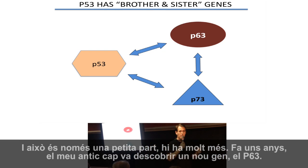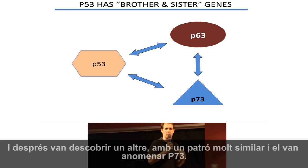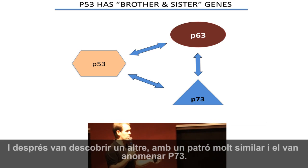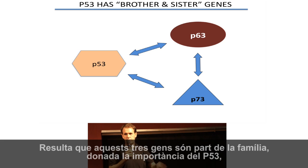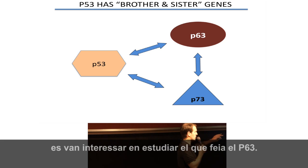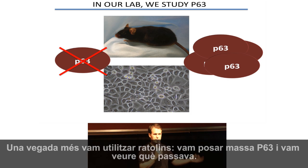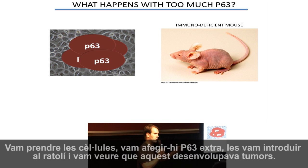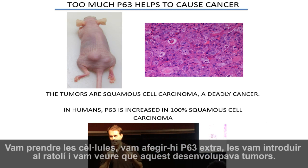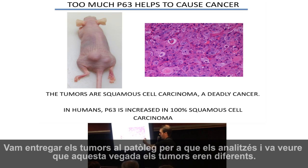A few years ago, my former boss discovered a new gene, p63. And then they found another one, so they stuck with the pattern, and it was called p73. It turns out these three genes are part of a family. Given how important p53 is, we were interested in studying what p63 does. Again, we used the mice, put in too much p63, and tried to see what happens. We took the cells, put in too much p63, and put them into mice, and again, we saw that the mice developed tumors. We gave these tumors to the pathologist, and this time the tumors were different.